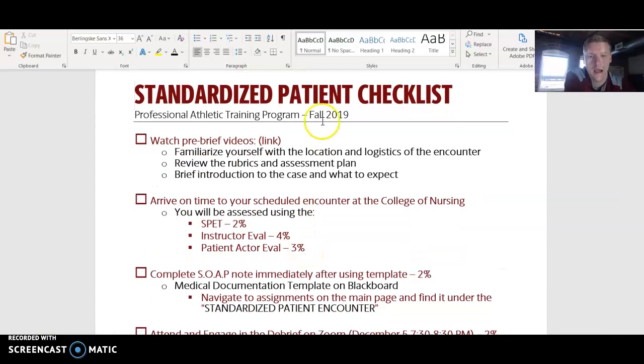Outside of that, I've made a handy sheet to go over all of the parts of this. I will replace this with a link to this video after I finish it and put it there for you. But the point of this video is a pre-brief to familiarize yourself with location and logistics to reduce your anxiety about this, review the rubrics and assessment plan, and a brief introduction to the case.